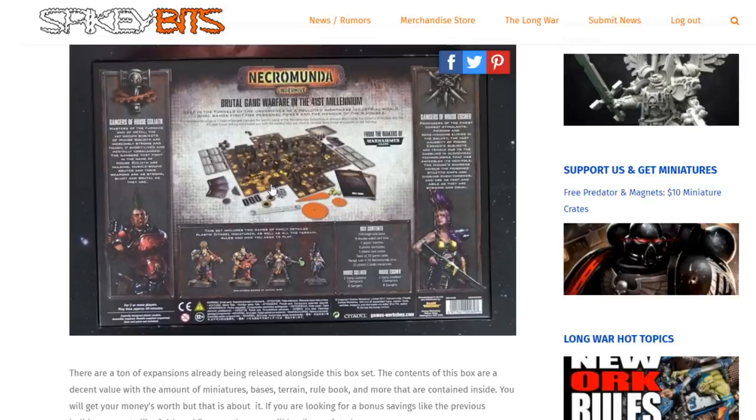What gives? Where is the pricing matrix on all this stuff? How can you have something that you get more than double value, and then a couple weeks later you get something that's not even double value, but all throughout the year you have all of these ranging values, which can be confusing to new and old hobbyists alike.